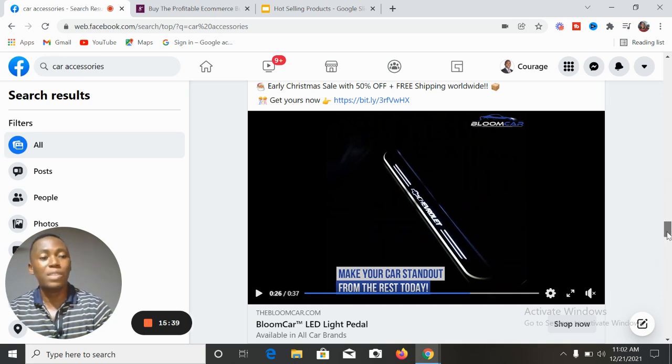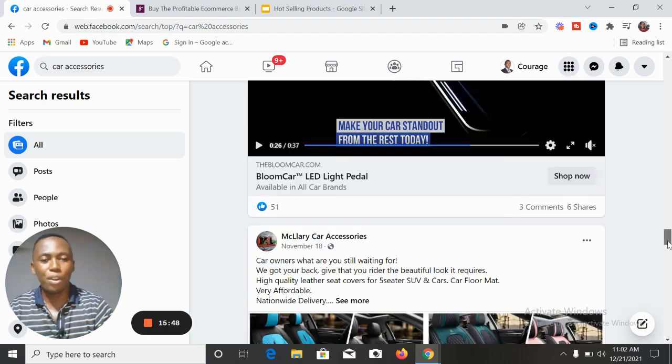Take note of it. You can even sell it this December, because this Christmas, New Year period, people want to look flashy as they travel or as they cruise around the city. This is a product idea for you to sell. I'm giving you for free.